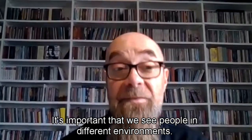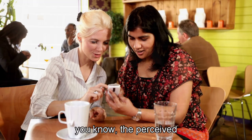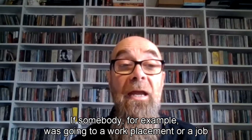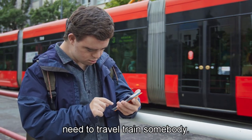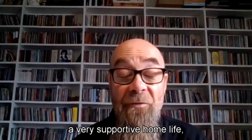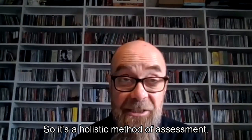It's important that we see people in different environments. So we might meet someone in an office. We could see someone out in the community. It also looks at the perceived support needs when someone moves into work. So if somebody was going to a work placement or a job and they didn't know how to get there, then the organisation would know that they might need to travel train somebody. If somebody didn't have a very supportive home life, the organisation might recognise we might need to support somebody to get their uniform ready for work. So it's a holistic method of assessment.